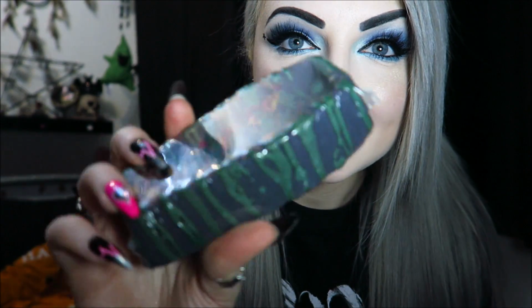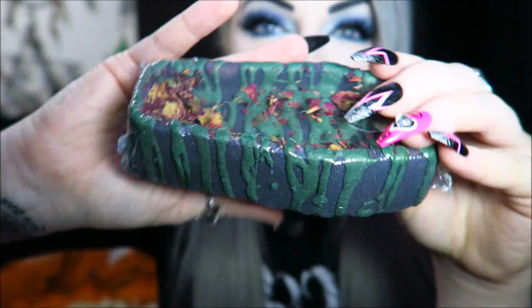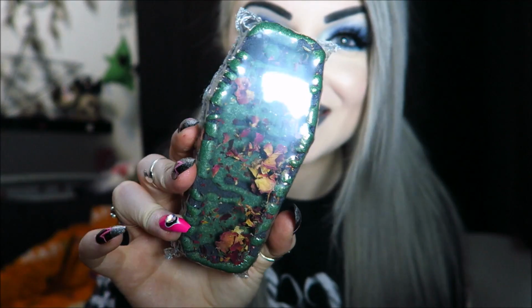Can definitely smell it a little bit. Oh yeah, can definitely smell it through there. Kind of like a lemony, limey, maybe lemon scented, but that is very cute. I would assume that's probably going to turn your water black because, well, because it's black. So that is our second one.